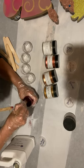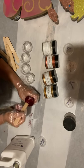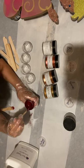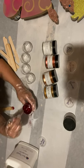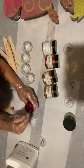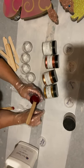But this is so easy to do, guys. You can turn any powder you have into a paste. And no, it does not make a difference when you mix your resin. When you measure your resin hardener and your part A, you do not have to factor in that you made the pigments out of part A. It doesn't affect it at all. I do not know why. It just doesn't. So I'm not complaining. If it ain't broke, don't fix it.